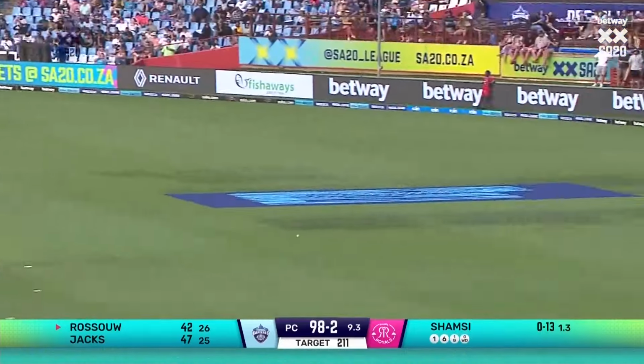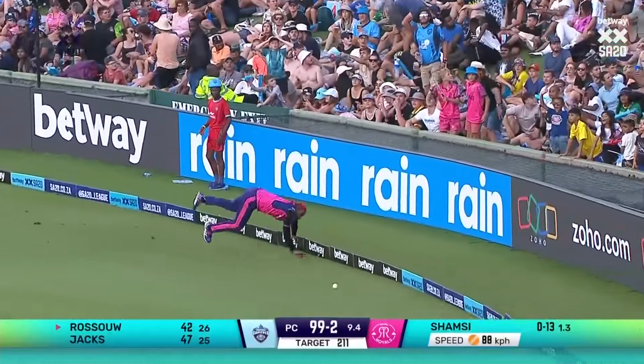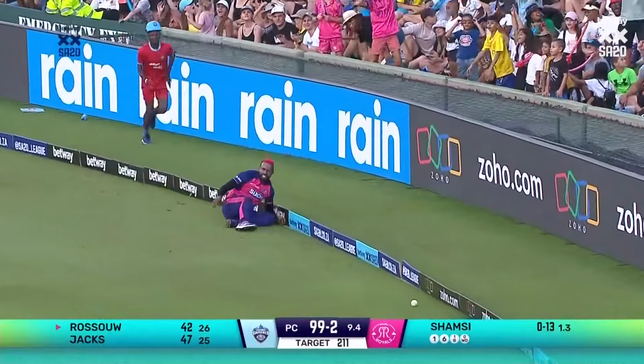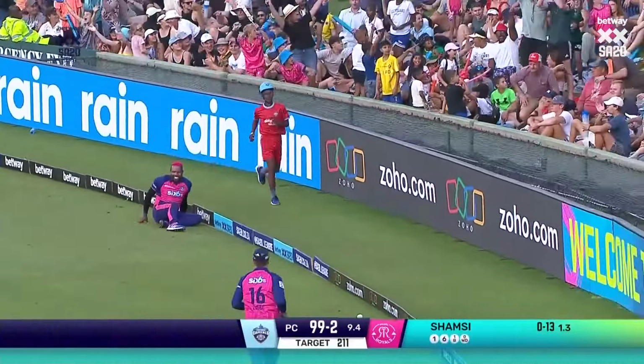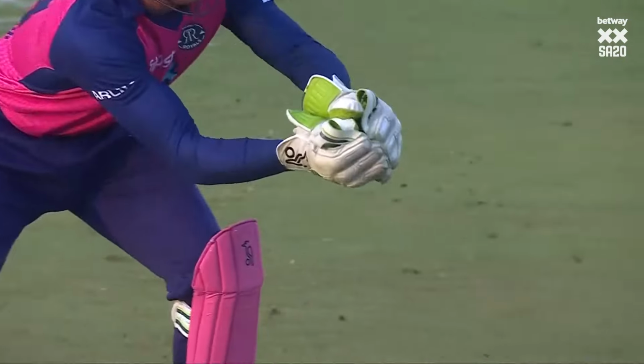Go ball! Go! That's well placed again. Allen is so quick though. Oh, he can't get there. He's quick, but the ball was just too quick for him. 100 up. There was a valiant effort by Fabian Allen. He launched himself, but just couldn't get a hold of it.